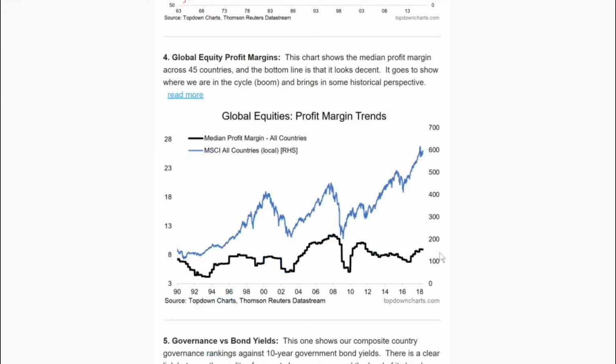Number 4, probably another good one showing where we are in the cycle. We had this profit recession, profit slowdown in 2015-16, and a lot of that was down to commodities, but also emerging markets and China slowing, and that actually bounced back from then. Part of that was a new round of central bank easing, monetary stimulus and fiscal stimulus in China, and that helped us see a new leg of the bull market. And we're seeing that median global profit margins, across 45 countries, are at a pretty solid pace, and that's generally what you see in the latter part of the cycle.